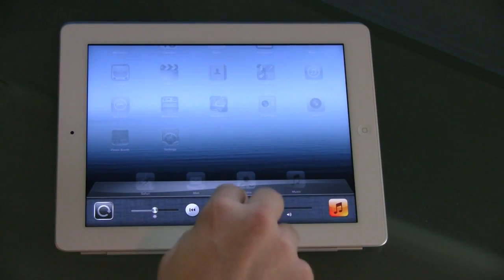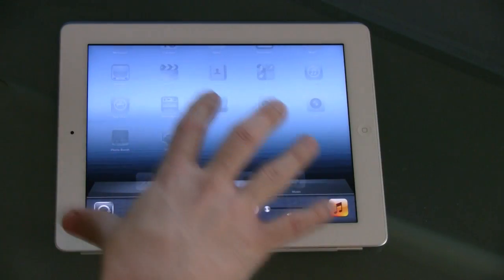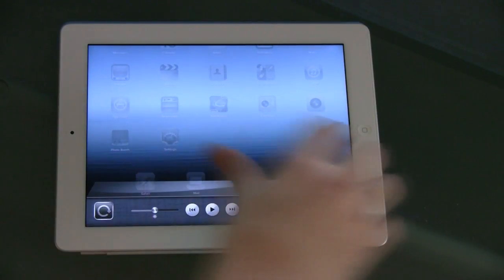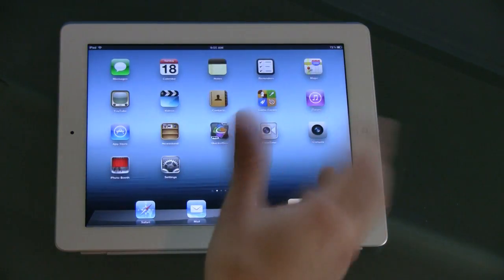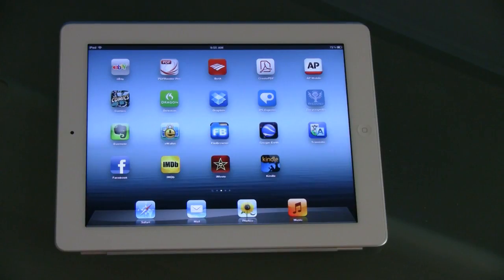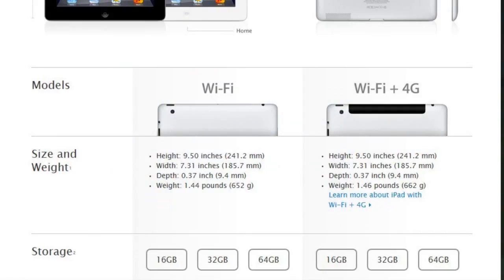You can actually pipe out your video from the iPad to your Apple TV. So in a minute we're going to segue into the Apple TV, and then we'll probably come back to the iPad. But before we do, let's talk about space. I was kind of in an impasse.